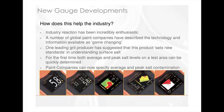Also, in the grit world, it's GMA Garnet actually that I've demonstrated this to, and their reaction was, again, brilliant. We can now start to make objective assessments of the contamination that may or may not be caused by the type of grit that you use, which is quite interesting for them. But essentially what we're saying, for the first time, both average and peak salt levels on a test area can be quickly determined.